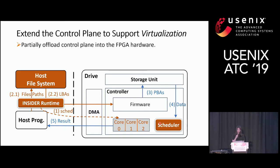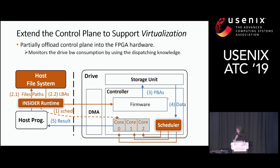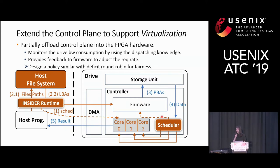The scheduler accepts drive data and dispatches it to the corresponding drive processes. And by leveraging this dispatching information, it is able to monitor the drive bandwidth consumption of each drive process in real time. The scheduler then provides this feedback information to the firmware to adjust the issuing rates of storage I/O requests accordingly. For fairness, we design a scheduling policy that is similar to deficit round robin in networking QoS, and please refer to our paper for further details.